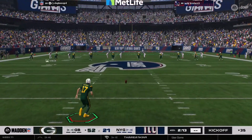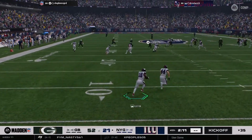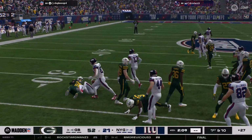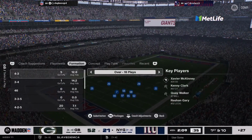On now is McManus to kick this away. Slayton with a return. He's stopped on the run back at the 27. The Giants take over first and 10 at their own 27-yard line.